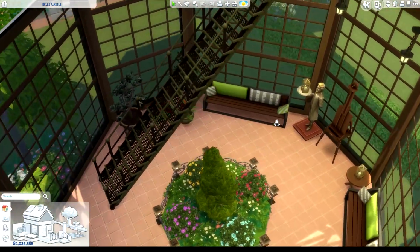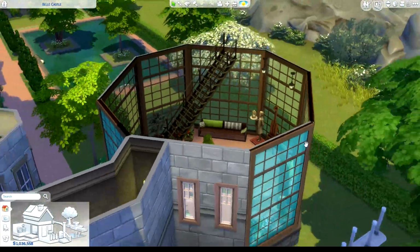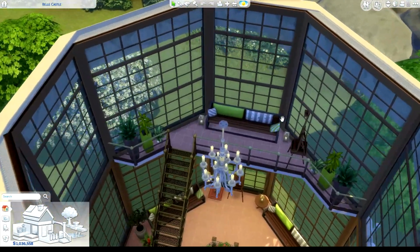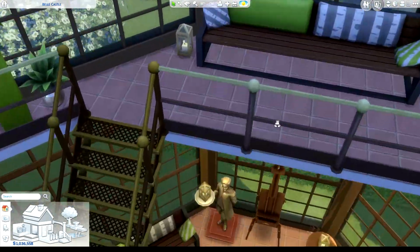I very often add sunrooms because I love them. I wish I had one at home, really. And this is actually from the outside. This is like the big circular room, and you can also go up here, and there's another easel because I like to paint and draw and whatnot, and I always imagine myself as a Sim.